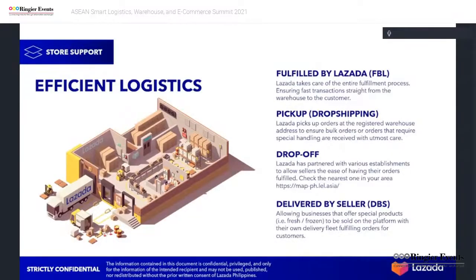So specific to store support, when it comes to logistics, we have to make sure we cover all kinds of sellers, whether they're big or small, and we cater to the different business models that they have. So right now we have four: Fulfilled by Lazada, Pick Up, or what we would call drop shipping, Drop Off, and Delivered by Seller, the newest addition to our logistics infrastructure. So let's get to it one by one.